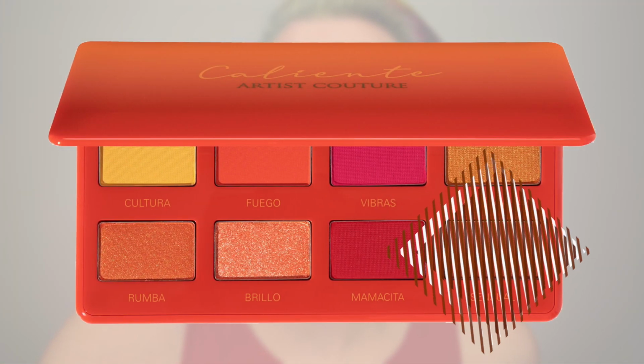I did prime my eyes with my P. Louise base in the shade Rumor 01 as pretty much always. And now using this very fluffy Morphe blending brush, I'm going to start by going into the shade Sensual.